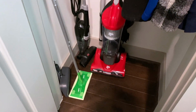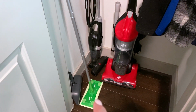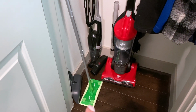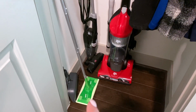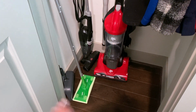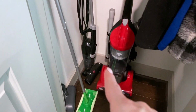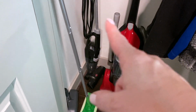One last thing, I wanted to show you things that have lasted through college. His Swiffer stick, which is great because it does the dry part and it also can hold the wet cloth, so that's what he's been using to mop his floors. He used it in his bathroom, inside his dorm, and then on into his apartment. And then this stick vac, this is from Bissell, I believe.